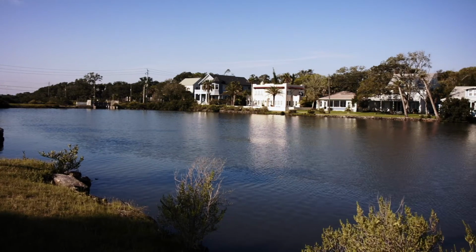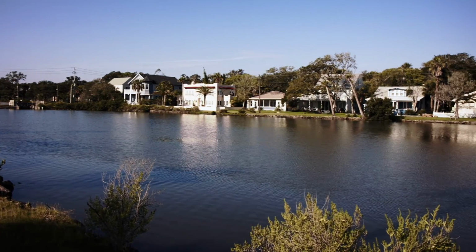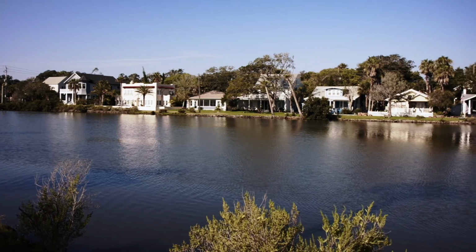Well, with St. Augustine being the first settlement here in North America, the fact that you were able to find a lot to build on and build your own home, most of these homes around here are 80, 90, 100 plus years old. You guys were able to custom build your own home. How did you come across this lot?